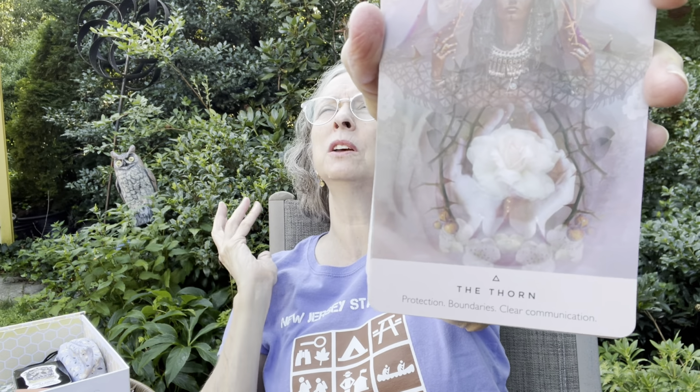So I think it's very beautiful and soft, and it feels loving to me. It has a lot of positive messages, but it has some little warnings, like the thorn, kind of obvious. What else would a thorn do but create boundaries and send a clear message of protection.